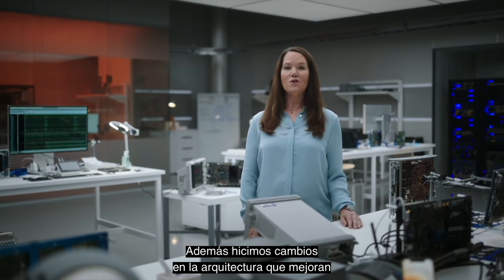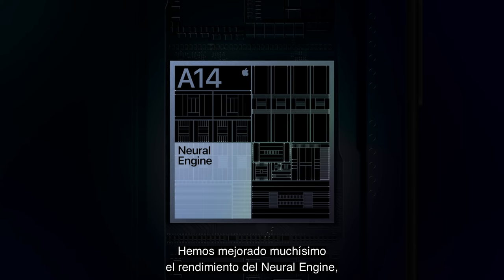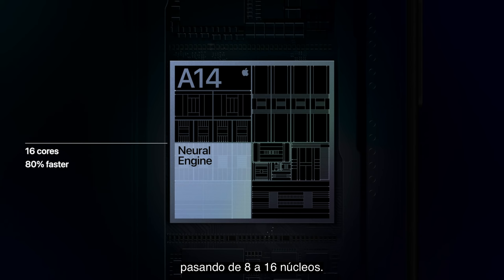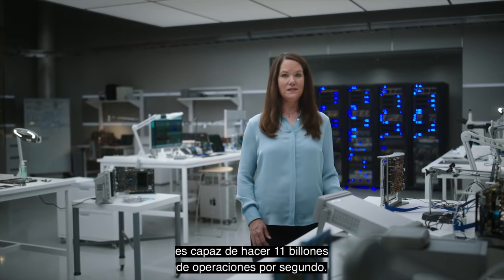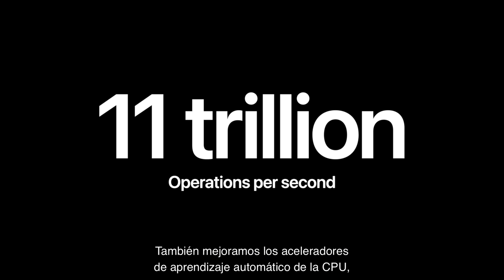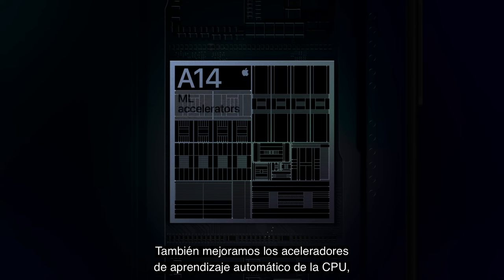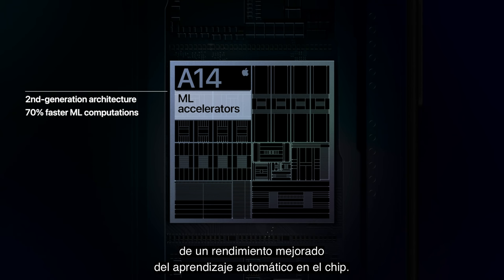We've also made significant architectural changes that push the limits of ML processing, a critical design investment to enable new experiences. We've dramatically increased the performance of our neural engine by growing from 8 to 16 cores. This change delivers up to 80% faster performance on the most critical machine learning models. This new neural engine is capable of an astounding 11 trillion operations per second. And we've also increased the performance of our CPU's dedicated ML accelerators, now 70% faster. So our developers benefit from considerably improved ML performance on our entire chip.